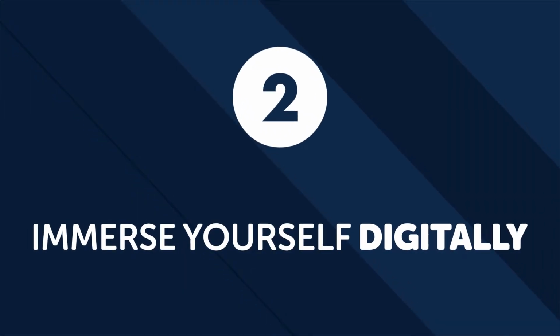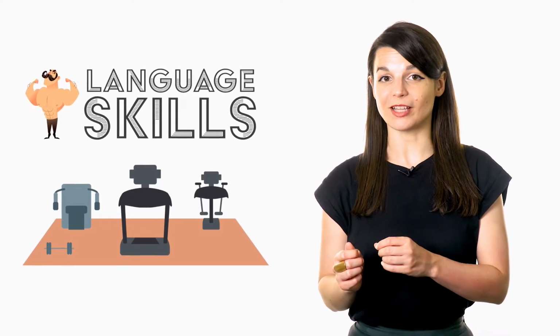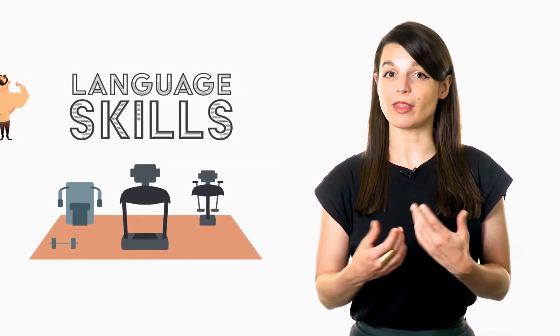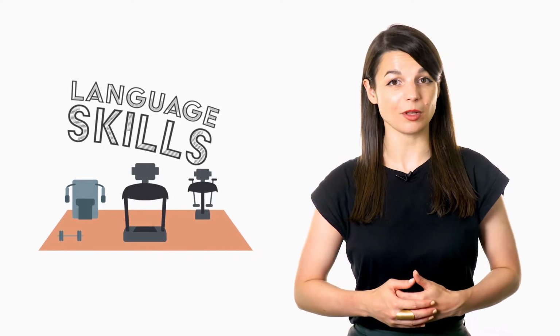Number 2. Immerse yourself digitally. Most phones, laptops, and apps will allow you to change the language of their interface. Why not change it to your target language? This simple change may seem small, but it can actually be an effective way to reinforce your use of the language. Your language skills are like a muscle. If you use them on a regular basis, then your skill in the language will be in good shape. The more you use your language skills, the easier it will be to remember things. However, if you go for long stretches without using the language, then you might have a problem. Those linguistic muscles will start to get weak before too long, and you'll notice a drop in your language ability.